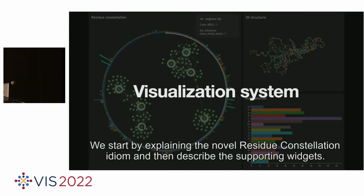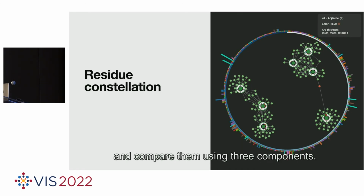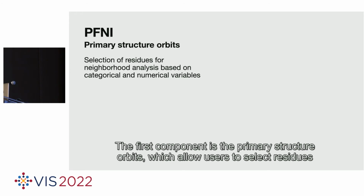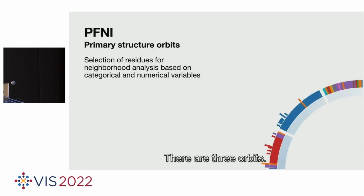We start by explaining the novel residue constellation idiom and then describe the supporting widgets. The residue constellation idiom permits users to select residues, analyze neighborhoods, and compare them using 3 components. The first component is the primary structure orbits, which allow users to select residues for neighborhood analysis based on categorical and numerical variables. There are 3 orbits.